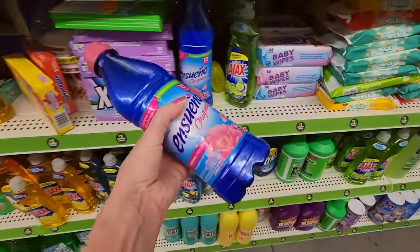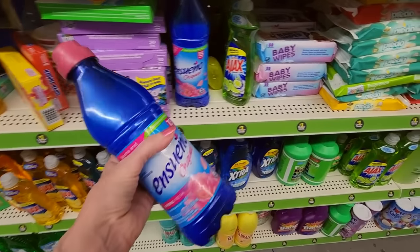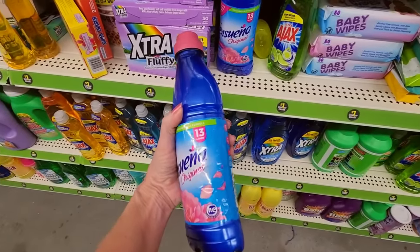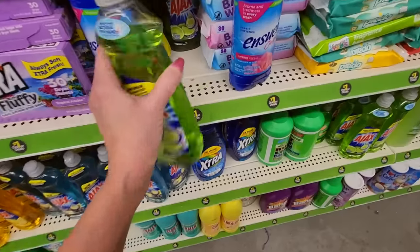What is this? Insueño Original Fabric Softener. Never heard of that one. The bottle looks like it has botulism. Is it supposed to be puffy? Fabric softener can't have botulism. Let's see. Well, I don't think it can.